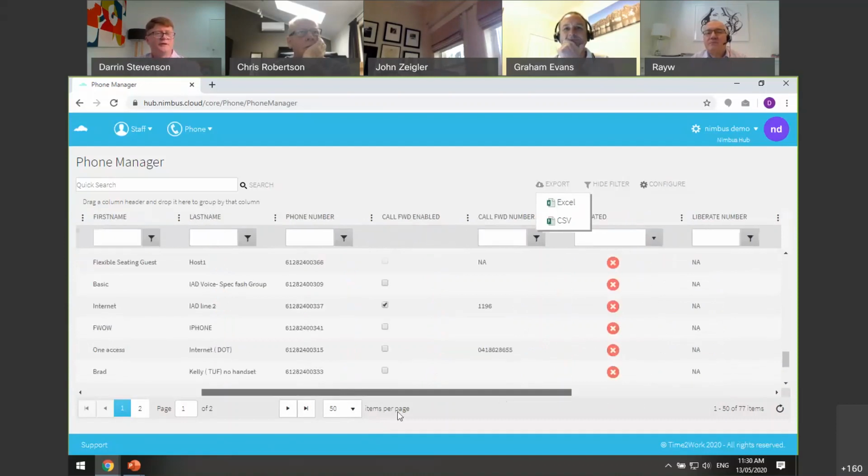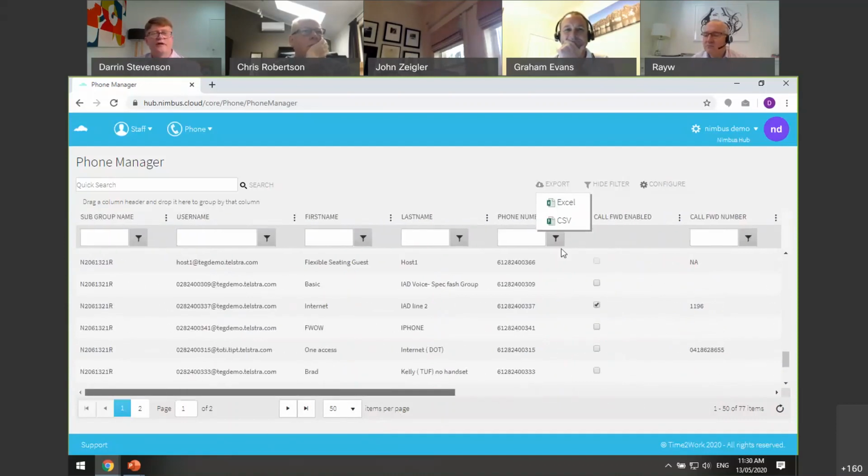That covers Tippet. As I said, we can export to Excel. In a recent customer environment, I did a lot of work with them doing some firmware upgrades on some VVX handsets.